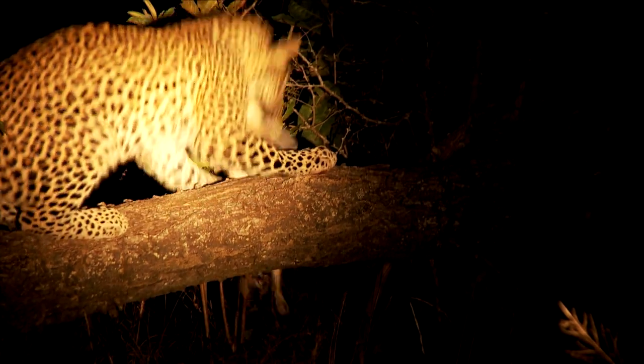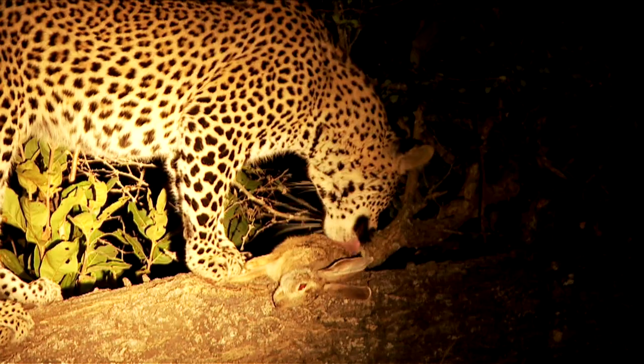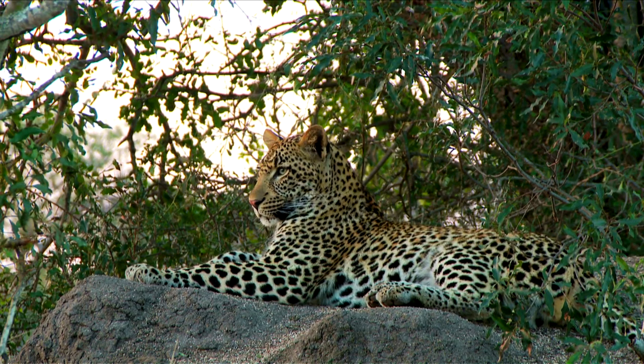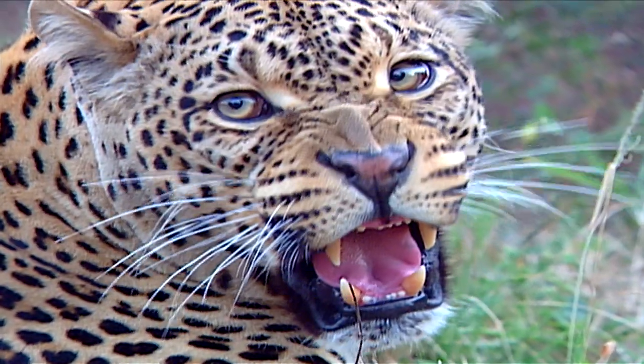Then, it will often drag its prey up trees for peaceful dining. The leopard has the strongest chest and shoulder muscles of any big cat, making it a superior climber. It is truly one of nature's most impressive creatures.